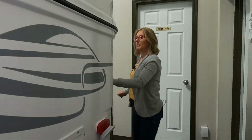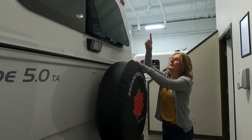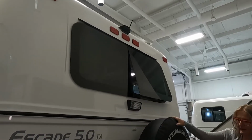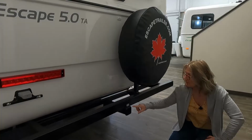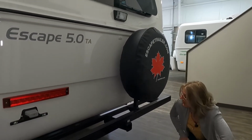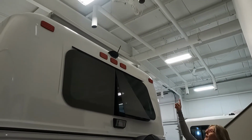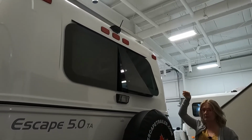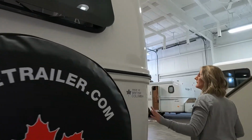Okay, coming around to the back. You do get a backup camera. That is also an option. And your spare is here, and you also have a receiver in the chassis for 150 pounds, so that would be more like for a bike rack or something like that. And then way also up top, you can see that there are roof-mounted solar panels. That will be 190 watts, and you can get up to 2 of them in a solar package, all part of an option.